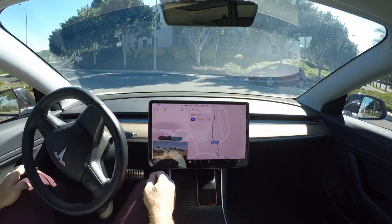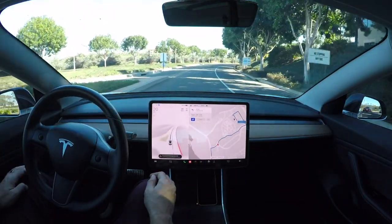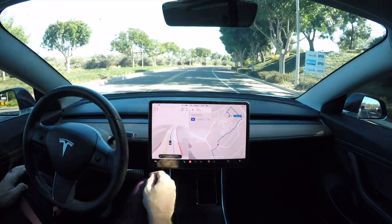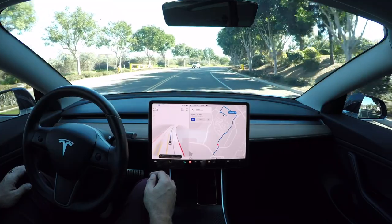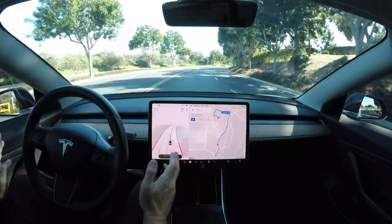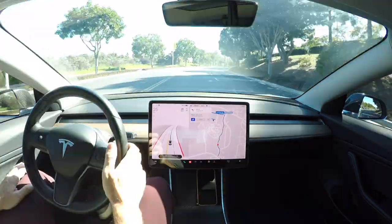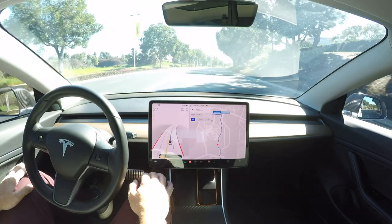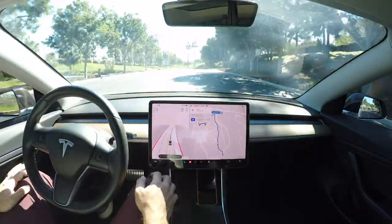I just intervened by putting my foot on the accelerator. Okay, that was not great. I did not grab the wheel, but I'm sure that those other drivers were looking at me like I was a confused driver. There are a lot of confused drivers coming to Legoland, let's be honest.